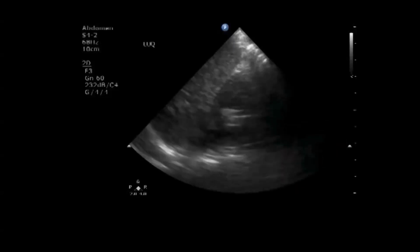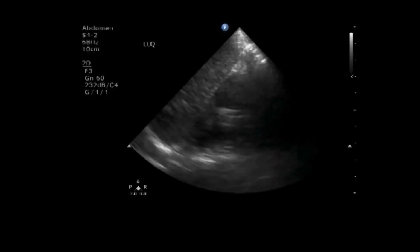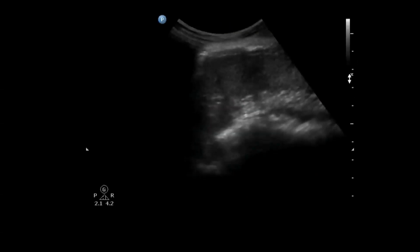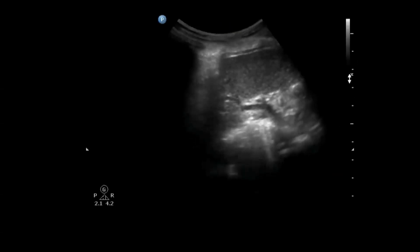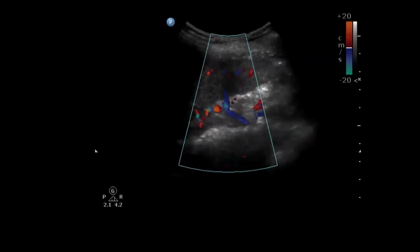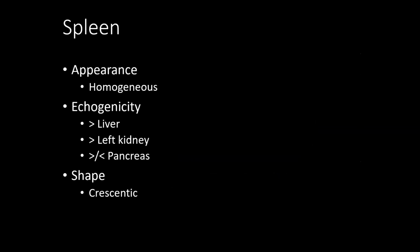It's a little bit hyperechoic compared to the kidney. It's very homogeneous. It's not so broken up by structures. And it's harder to visualize because it's smaller. And you can see our lovely hilum. And if you put color flow on it, you can see that it's highly vascular. So it's homogeneous. It's usually a little more echogenic than the liver and the kidney, and plus or minus with the pancreas. And it's shaped like a crescent.